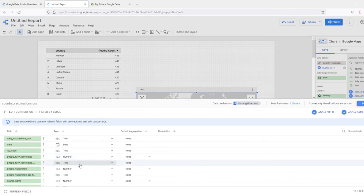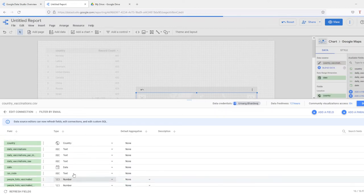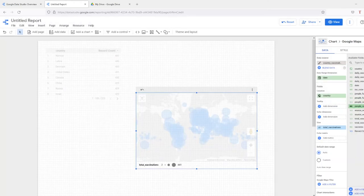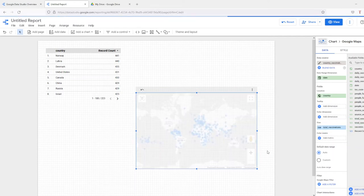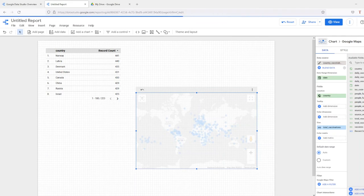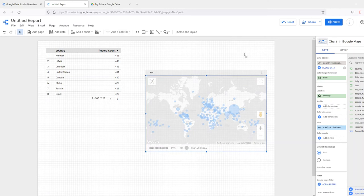So let me try it again. What else do we need? Daily vaccination, yes. We probably have to do the same for the rest of my data sources. Let's try again. I'm not showing sum, but I want the average. Loading of data depends on your internet speed.